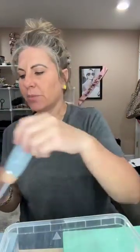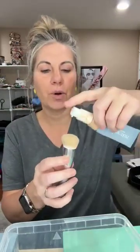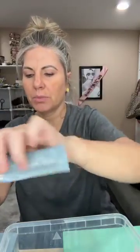Alright, first off, I'm going to be using this Prime wand for applying this CC cream. Now this CC cream is so good because it goes on like a cream. It covers, it's a color corrector, and it is lightweight, but it is buildable, and it is going to dry to a soft matte finish. It is so pretty. I'm just going to do not quite a full pump, but almost. And then I'm just going to dab this all around my face.